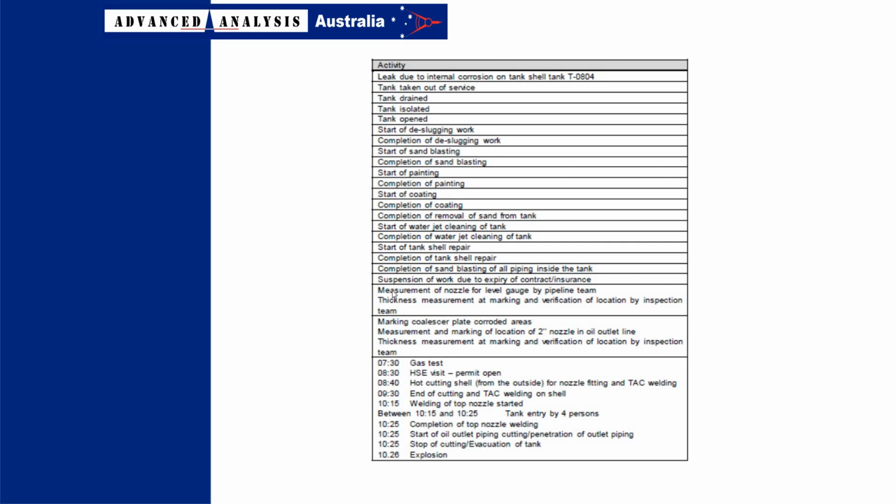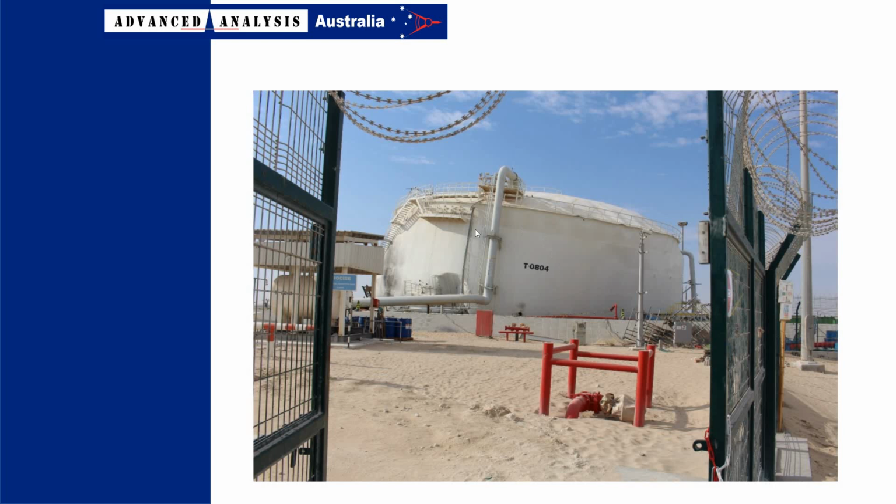So how did this happen? I mean, the tank was clean. The tank was sanded. The tank was jet cleaned. This is how the tank looked after the accident happened. Of course, there was an explosion and actually a very big fire that occurred afterwards. You could see part of the soot from this side. Of course, the other side was very, very black. And of course, it's sitting lopsided.